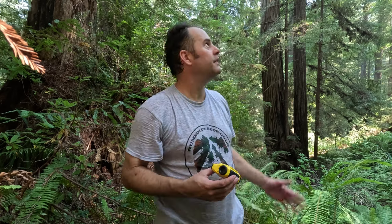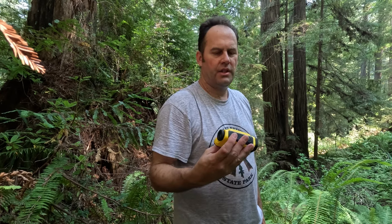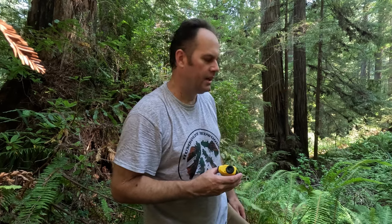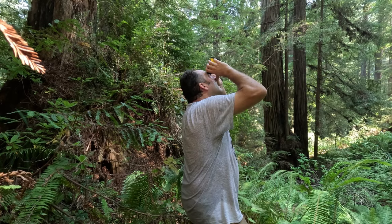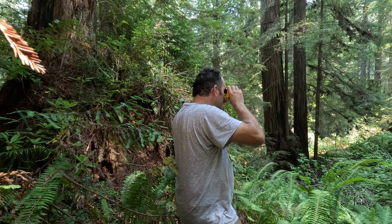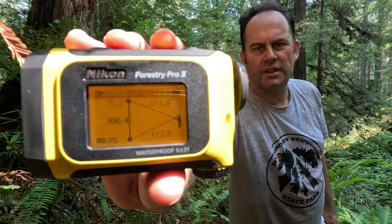As I'm heading out of Orion, I see a nice window to try to measure it and see what kind of height I can get on my forestry laser. So let's check it out. I'm going to first measure the high point that I could see, and then I'm going to measure the low spot I could see at the base and see what the reading is. See right here, I got 306 feet. Obviously Orion's quite a bit higher than that, but I can't see the very top. So this is a decent reading from this angle, looking at Orion.